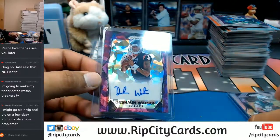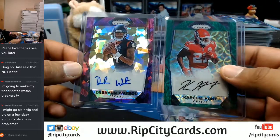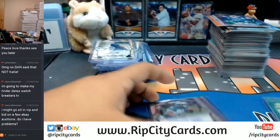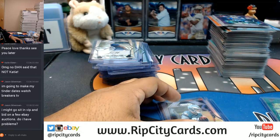Very nice. And that, my friends, was the break. I mean, look at these two big name rookies right here. Not bad. And that, my friends, as I said, was 2017 Panini Prizm Football.